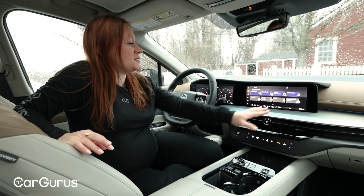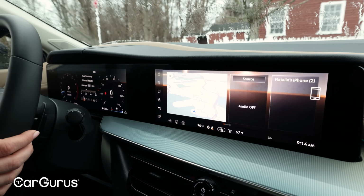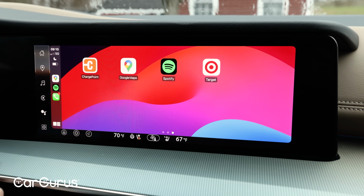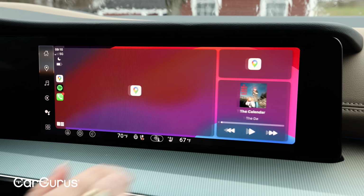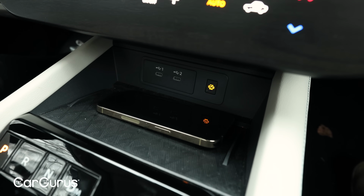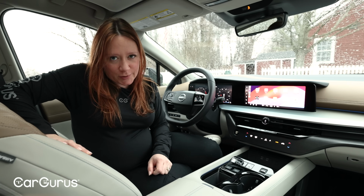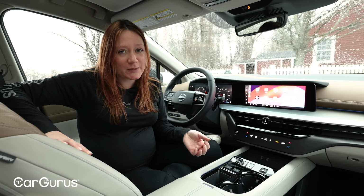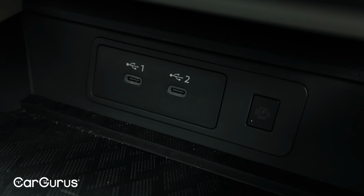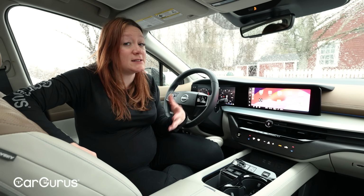Every new Murano gets this pair of 12.3-inch screens in the single housing as discussed, and they do come with standard wireless Apple CarPlay and Android Auto, which is really nice. Also standard wireless charging, which I've mentioned. You also get 2 USB-C ports up here and 2 in the back, so it's the same number as what we had for 2024, but that was a mix of USB-A and USB-C, and now we're fully into this modern era of USB-C ports.